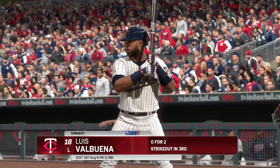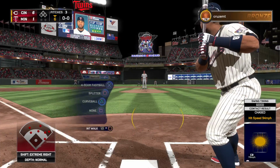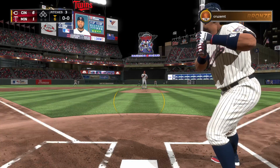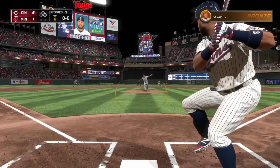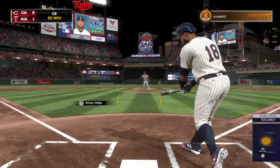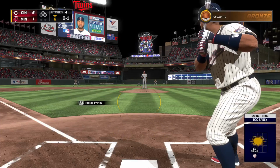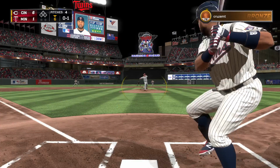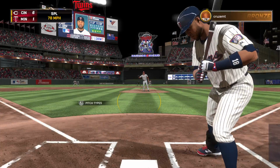Luis Valbuena. He's 0 for 2 thus far in this one. Hitter, Luis Valbuena. Infield in the overshift here. Now the pitch. Good off-speed pitch. Had him out in front for strike 1. 0-1. Here's the pitch. And a good idea to hold off on that swing.